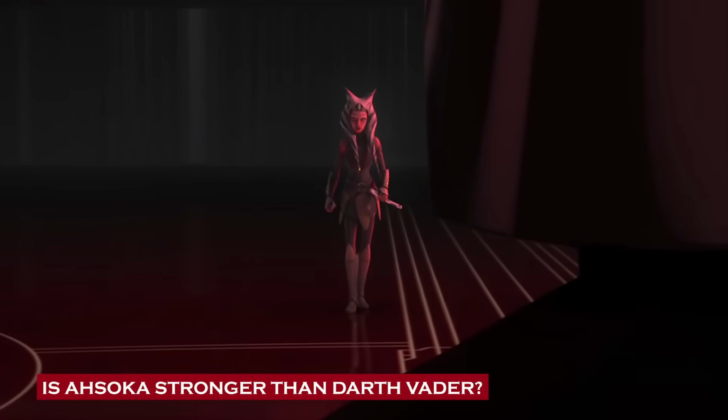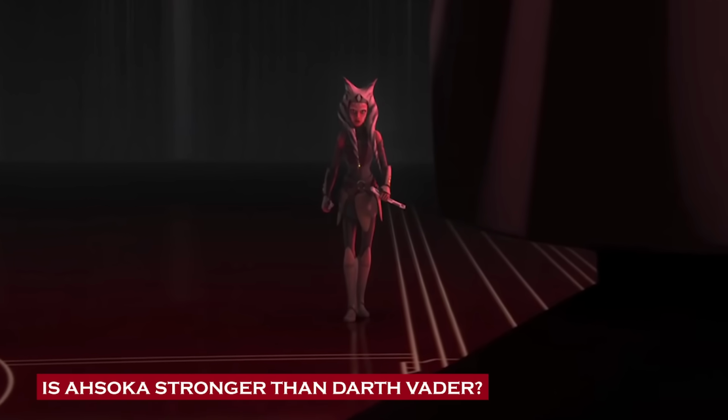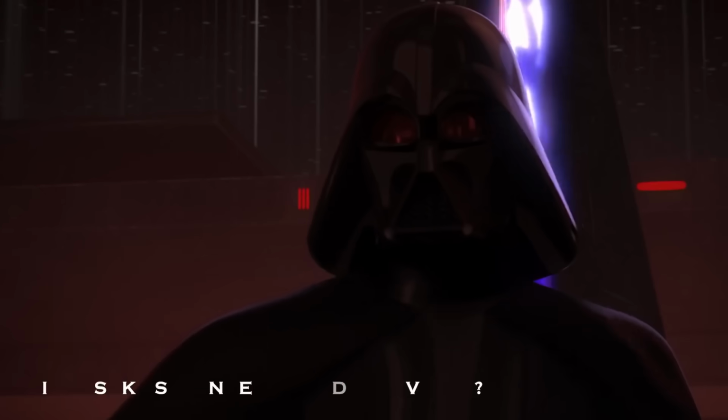Is Ahsoka stronger than Darth Vader? While Ahsoka Tano possesses remarkable skill and training as an apprentice to Anakin Skywalker, her prowess doesn't ascend to the level of her former master's transformation into the infamous Darth Vader.